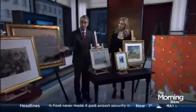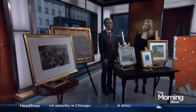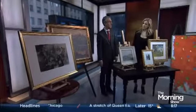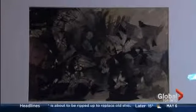One of the reasons that his work also carries great value is the fact that he's one of the few Canadian artists that actually trades internationally as well, both in Europe and in the United States. This is a watercolor from 1946 by the artist. Carries an auction estimate between $18,000 and $22,000.